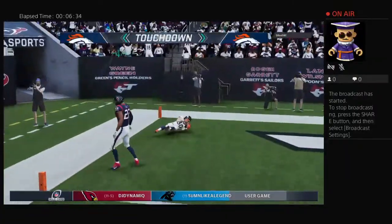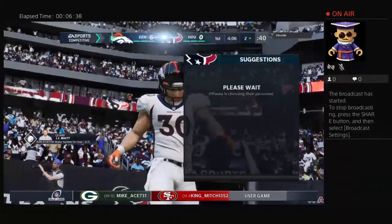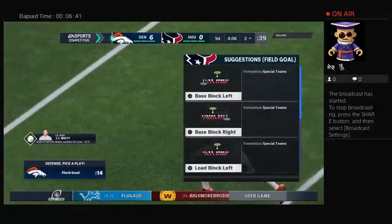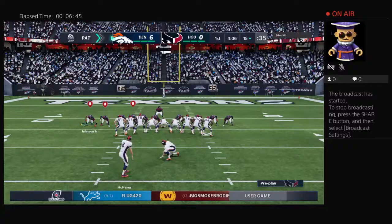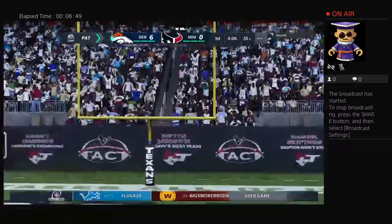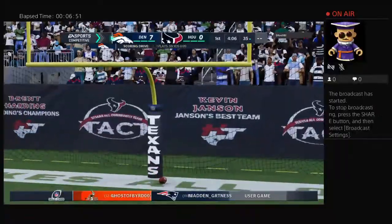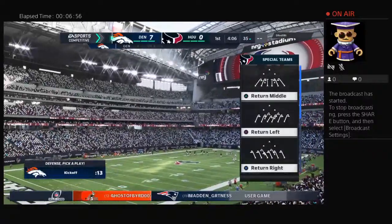It's a foot race. And all the way home for a Broncos score. Phillip Lindsay, 59 yards. And the Broncos have taken the early lead. And he's got it. 7-0 Broncos. Makes the score Broncos 7, Texans nothing.